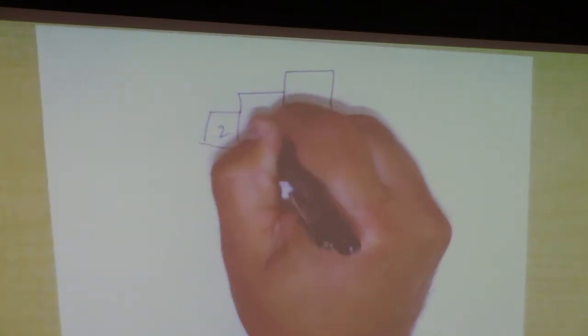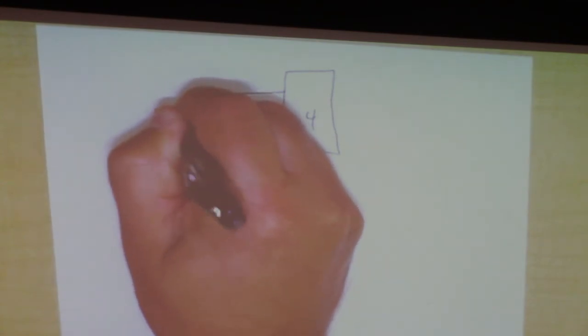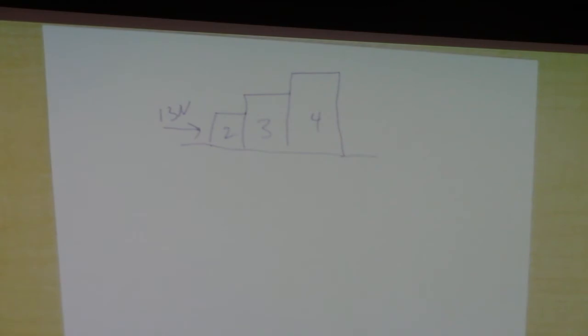So we got 2, 3, and 4. And 13 newtons is applied to this one. In this example, there's no friction. And we want to know, in this first part, the force of 3 on 4. So how much force does 3 exert on 4?